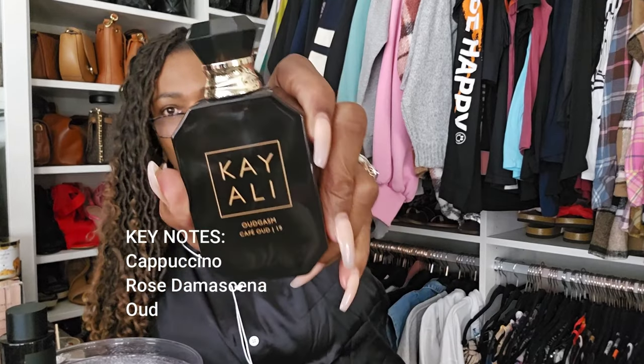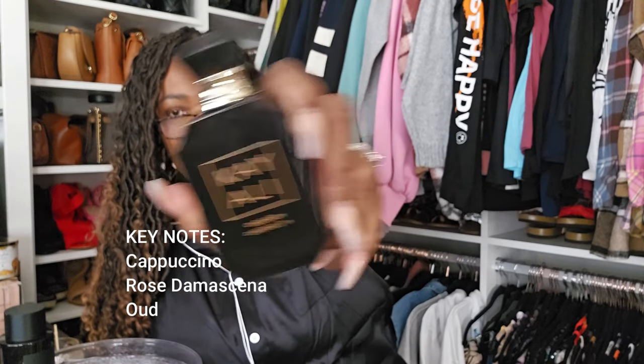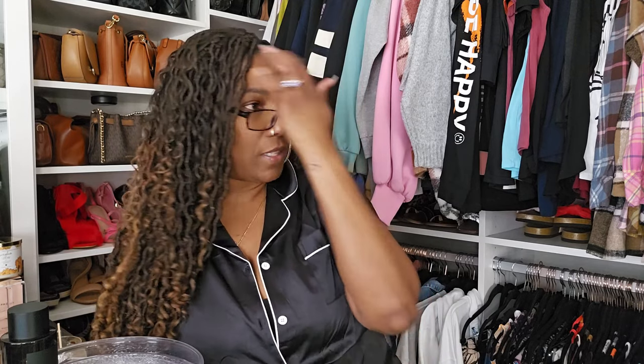Yeah, I don't know. I can't even describe it. You have to look up the notes for this. But yeah, that is, I think, one of my favorite, if not my favorite, Kaoli scents. Because, child, it smells so good.